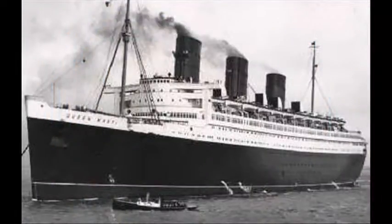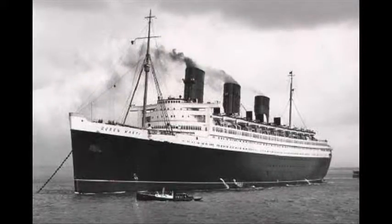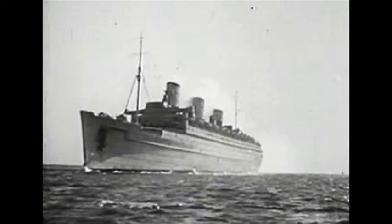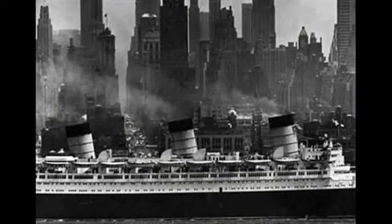The magnificent Queen Mary served the transatlantic trade beginning in 1936, but only after 3 years, when Great Britain was dragged into the war, the Queen was converted to carry troops and served as a hospital ship. Painted gray to camouflage it against the horizon, it quickly won the nickname the Gray Ghost. Following the war, the Queen Mary returned to passenger service, but soon found that the transatlantic traveler was opting for something newer and faster: jet travel.